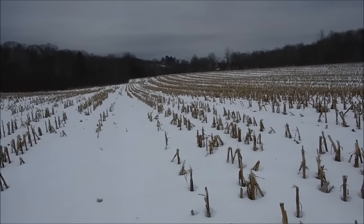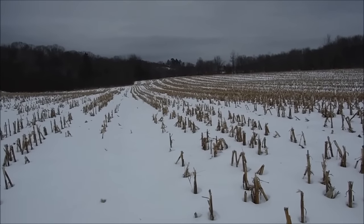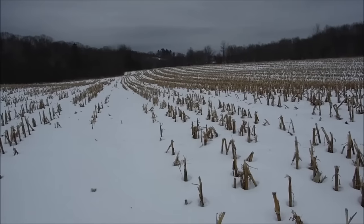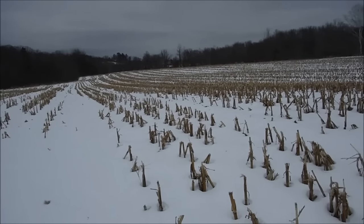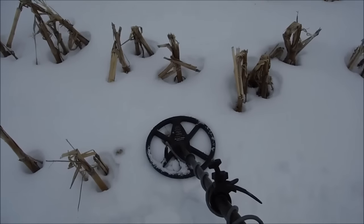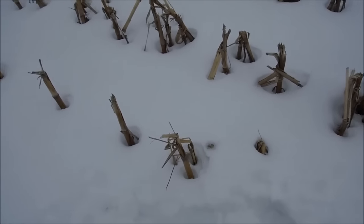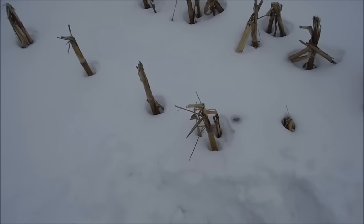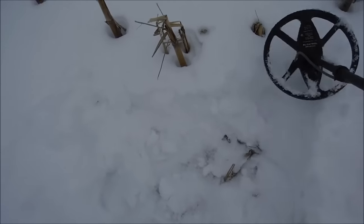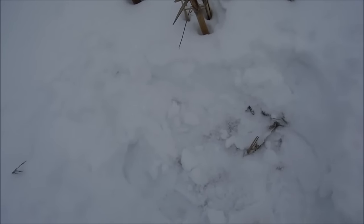Alright, we're out in the cornfield. This is our third hunt of 2016. It's January. There's a little less snow in this field, but the ground underneath is froze, so there won't be any live digs. The Blisstool today. Our first decent sounding one that doesn't break up. We're not digging anything that's choppy or iffy signals today because the ground is froze pretty good.